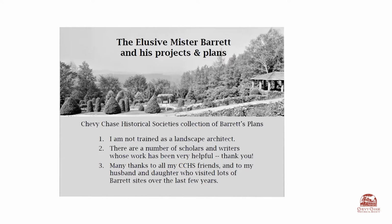It's not a large collection, but it turns out that it might be the largest group of his papers that we know of. Since I wanted to know more about Barrett, I thought it might be a good idea to create a catalog of his landscape work. Now, I want to just say that I am not trained as a landscape architect. So while working on this project, I depended on the work of many others, and it was so interesting to me. Finally, I want to say how lucky I am to have family and friends who have helped me over the years and cheered me on. Thank you so much.